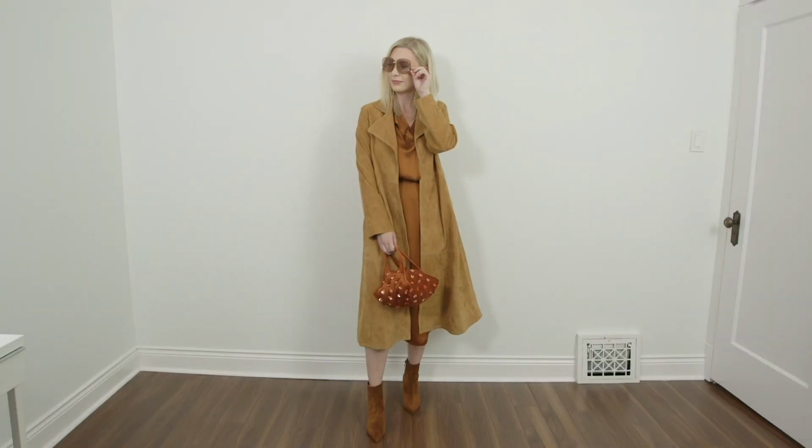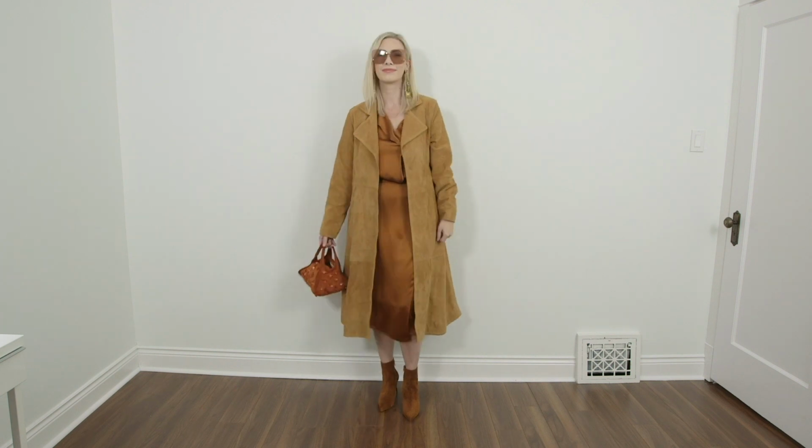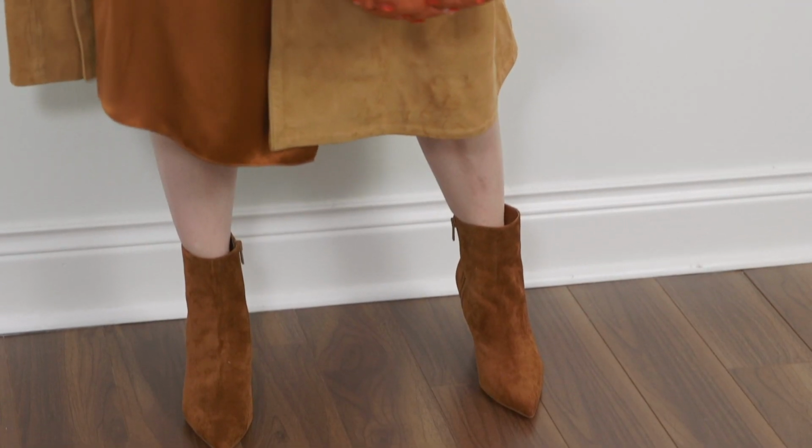Blushing hard on this look. I really love it, guys. I love beautiful warm tone browns. They are just one of my favorites in my closet, clearly, as you can see.